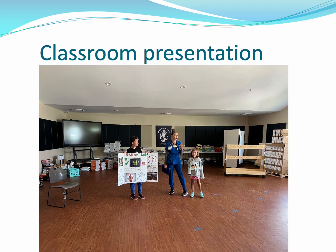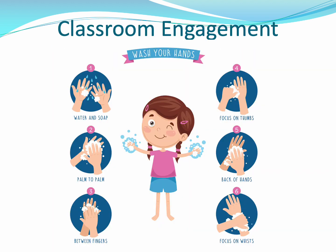I conducted a classroom presentation with my children and the poster board. I went over what germs are, how they are spread, and how to prevent the spread of them by incorporating proper hand hygiene. As part of the classroom engagement, I visually demonstrated how to properly wash your hands. Then I had all the students practice with me while singing the ABCs so they would know the length of time they needed to spend washing their hands.